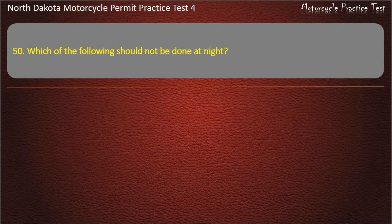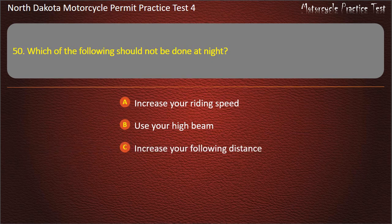Question 50. Which of the following should not be done at night? Increase your riding speed. Use your high beam. Increase your following distance. Adjust your lane position when necessary. Answer. Increase your riding speed.